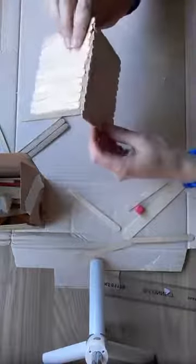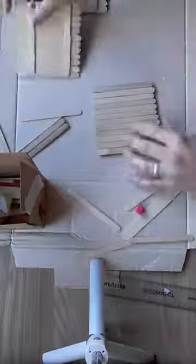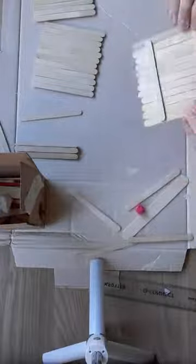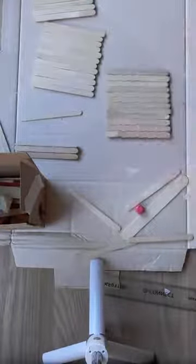So, like I say, half of those, or 2 of those, are going to make your roof, but we'll come back to that later. One of them is going to be the floor. They should be fairly identical, but I'm going to use these 2 for the roof, I think, and this one for the floor. And we're going to start with the floor now.